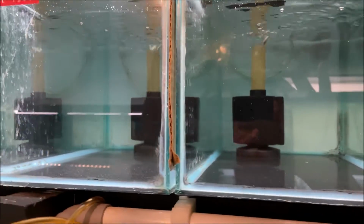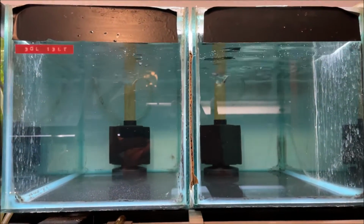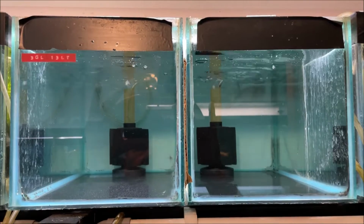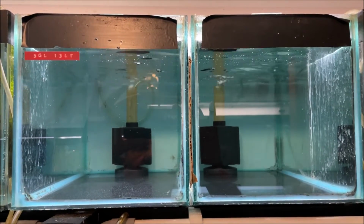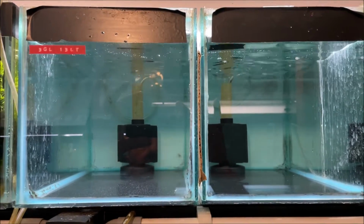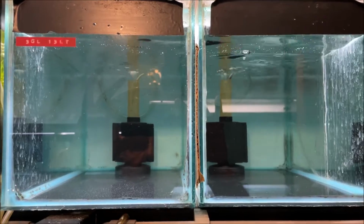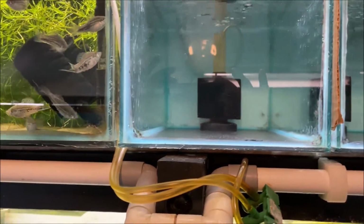I still have some 16x8x8 tanks, and they're slowly being replaced by 16x16 8-inch tanks. These are the last two, and they're going to be replaced in the new year. Moving along.